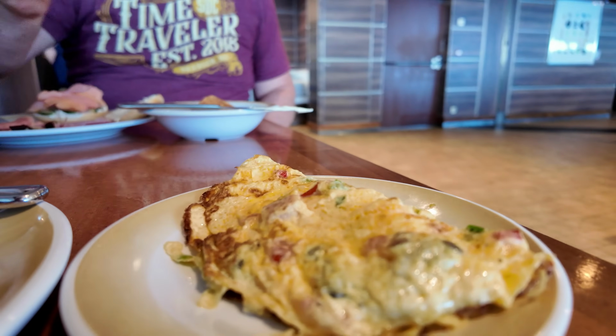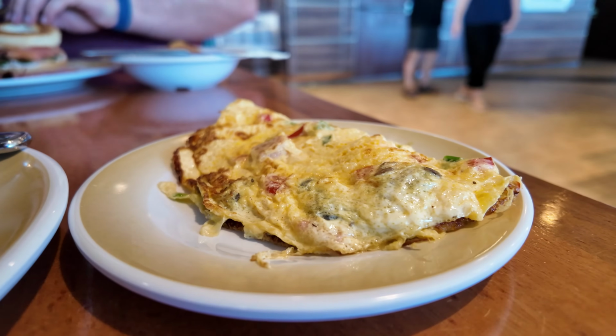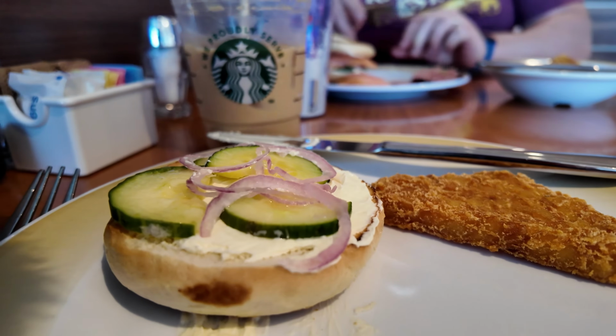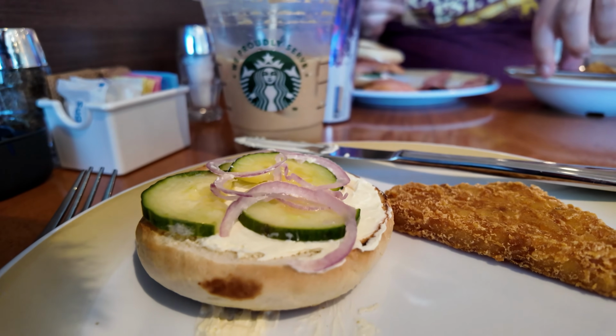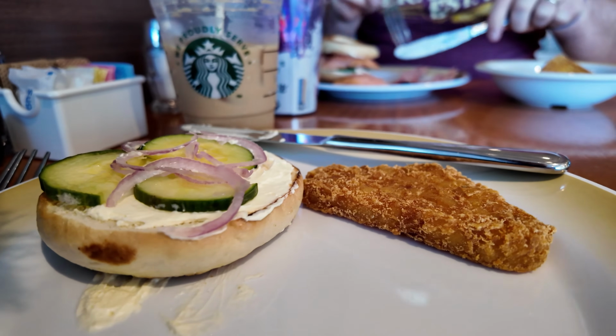at the Windjammer. I went with a fresh made omelet, and I got mushroom, onions, and peppers with cheese. And I think ham is in there too. And then my new hyperfixation breakfast is a toasted bagel with cream cheese with sliced cucumber and red onion, and I got a hash brown because why not? Breakfast at the Windjammer was quite good this morning. I think we picked the perfect time because there was hardly anyone there, so great choice there.